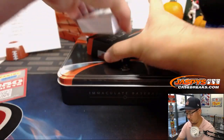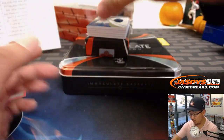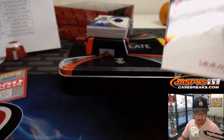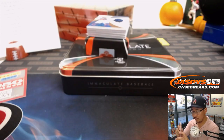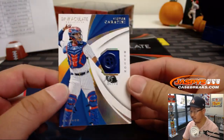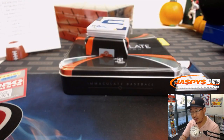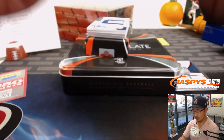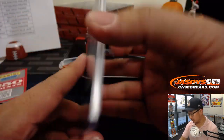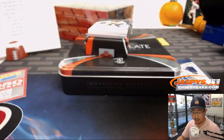Another button in there? For the Bronx Bombers, 15 out of 25, Masahiro Tanaka. Boombox. The button is indeed a button. Victor Caratini for the Cubs. Paul Coolwit with that one. Out of 10. Seven out of 10. Nameplate, Cameron Gallagher, Royals. That'll be for Eric O.